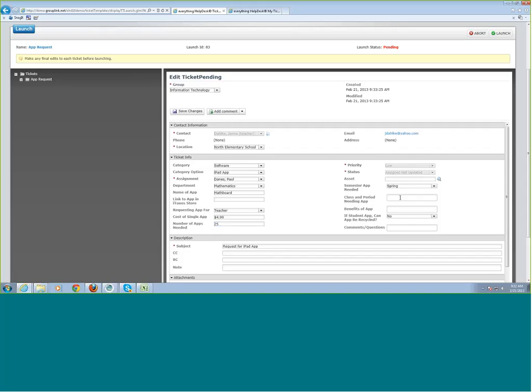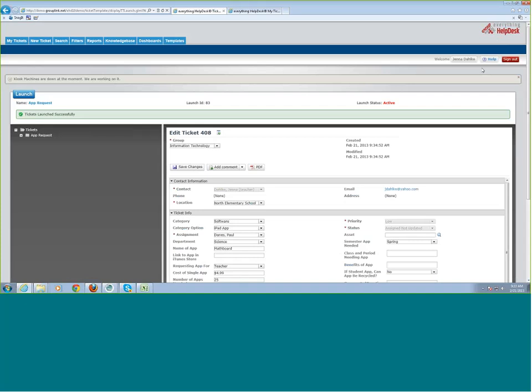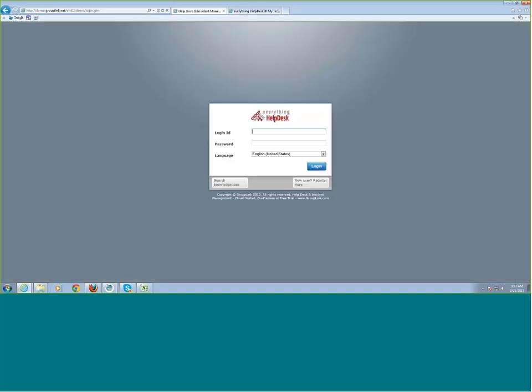They can enter in the class and the period that needs the app, and the benefits of it in order for it to be approved. So the teacher would fill all of this out, go ahead and click Save, and then in the upper right-hand corner where it says Launch, they'll launch that ticket. So now that it's launched, it's going to go into the workflow that we set on the template itself. Then the teacher would just simply sign out, and because we entered that information on the workflow, it'll go through and be requested if it's approved or not. And if it is approved, it will go on and be loaded, and if it's not approved, then they will receive the information back as to why.